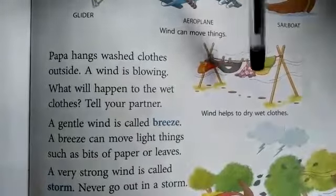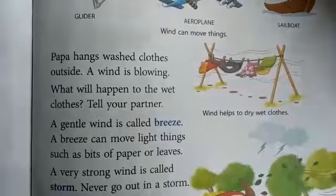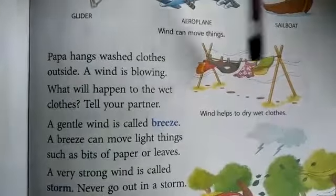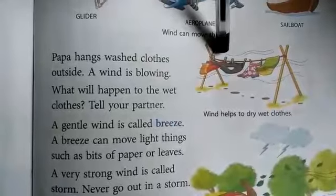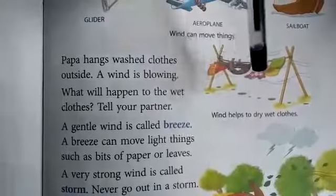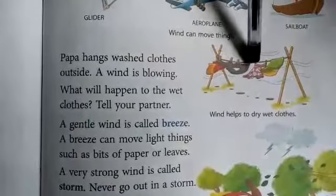Okay? Now tell me one thing. If the weather is not sunny and only the wind is blowing, what happens to the wet clothes? Will the wet clothes dry? Yes. You know what? The wind helps the wet clothes to dry. So it means not only the sun but also the wind helps the wet clothes to dry.